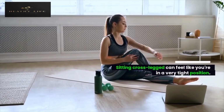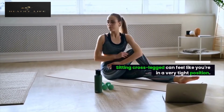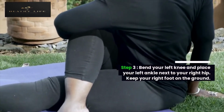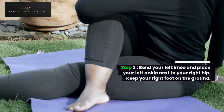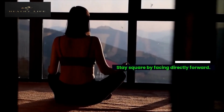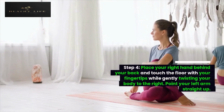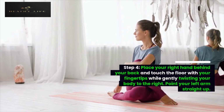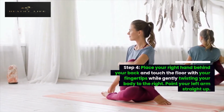Sitting cross-legged can feel like you're in a very tight position. Step 3. Bend your left knee and place your left ankle next to your right hip. Keep your right foot on the ground. Stay square by facing directly forward. Step 4. Place your right hand behind your back and touch the floor with your fingertips while gently twisting your body to the right. Point your left arm straight up.